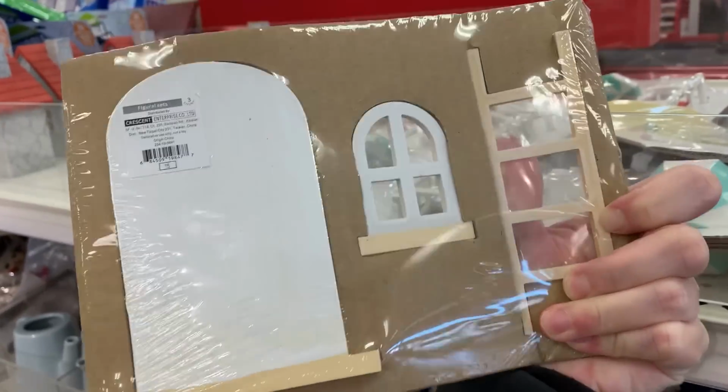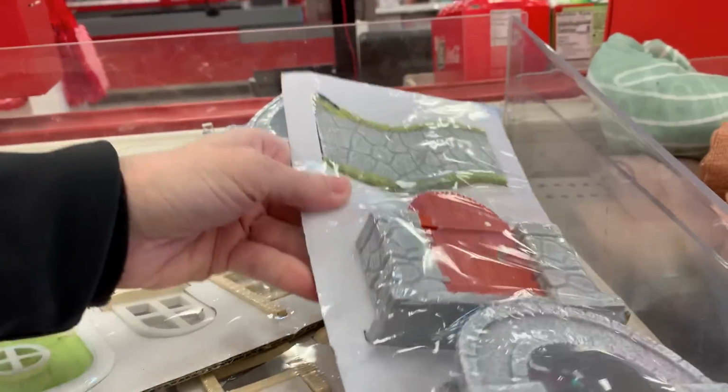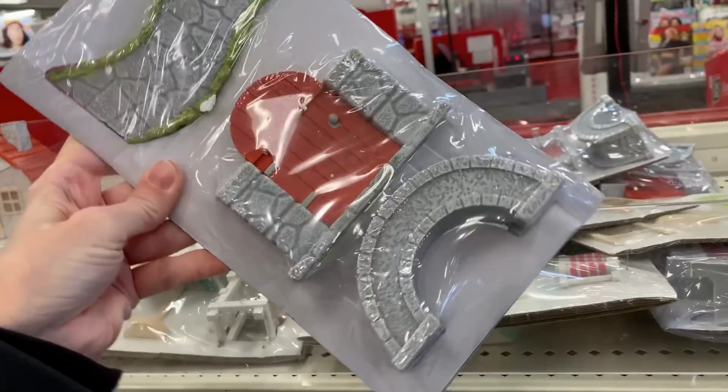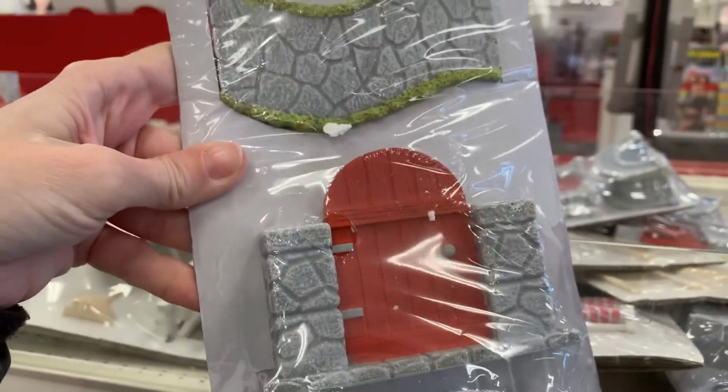I don't believe the door actually opens. It doesn't look like it. I think you're just supposed to maybe prop it up against a tree or something. The third one is kind of neat. It's got a little faux stone bridge, a gate, and a pathway in it. These are all made of resin, and they're actually kind of heavy.